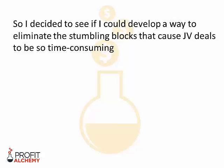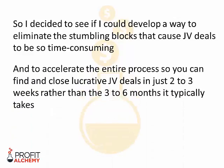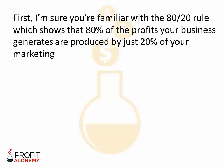So I decided to do some research and see if I could develop a way to eliminate the stumbling blocks that cause conventional joint venture deals to be so time consuming, and to accelerate the entire process so you can find and close lucrative JV deals in just 2 to 3 weeks rather than the typical 3 to 6 months that it normally takes using the conventional method. So here's what I discovered.